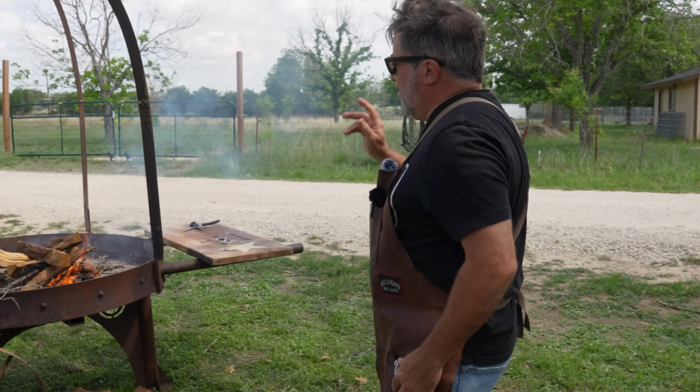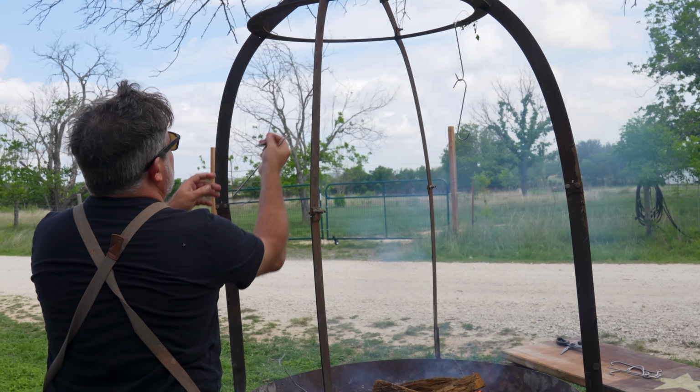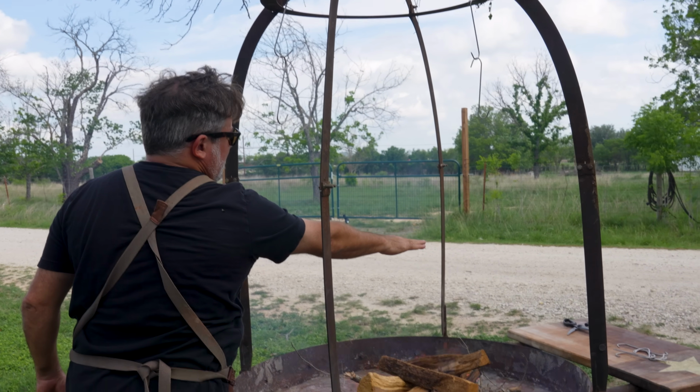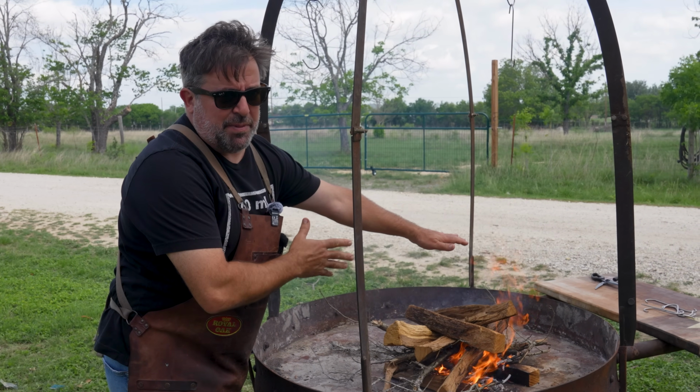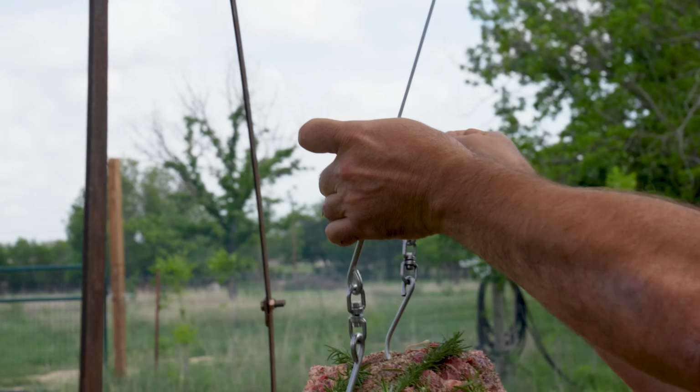So now we need to figure out the level we're gonna cook on. I'm thinking, Ben, that we're gonna cook it this high. So now I'm not feeling anything, but because the fire is not built yet. So I think we're gonna start there and see how it develops.